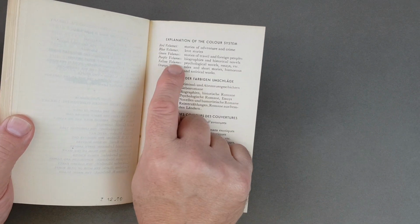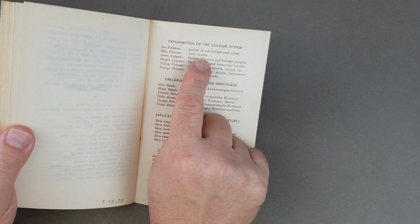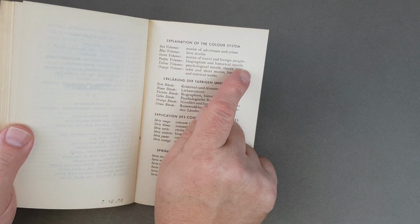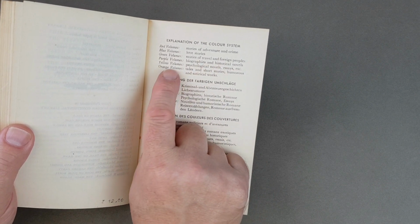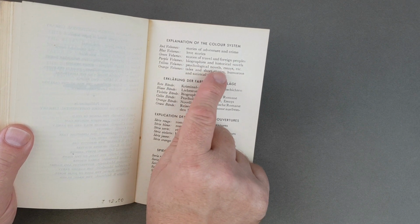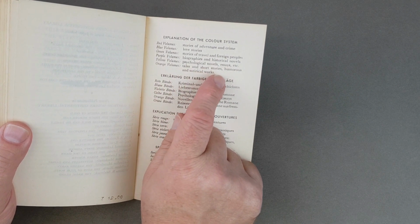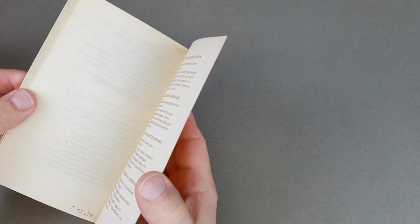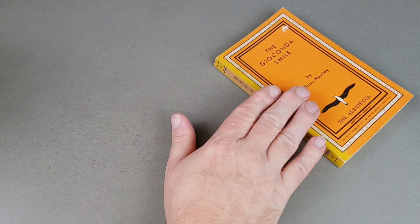Now, it does say in the back here, in the different languages, it's got a colour system. So it says the red volumes are stories of adventure and crime, blue volumes, love stories, green volumes, stories of travel and foreign peoples, purple volumes, biographies and historical novels, yellow, psychological novels, essays, etc., orange volumes, tales and short stories, humorous and satirical works.